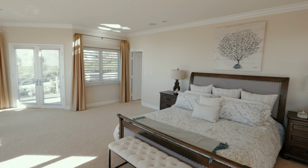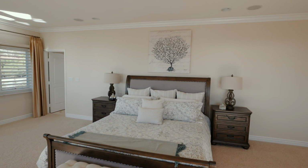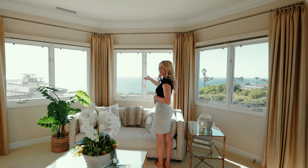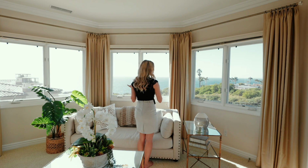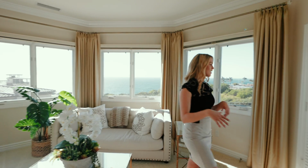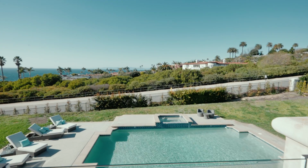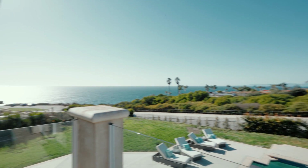So maybe you're enjoying the view of the ocean, Catalina, you look out and there is actually a lot of public hiking right here next to your property. So let's check out the view. Let's come around from the sitting area and you will notice your very own private master exit to your balcony.